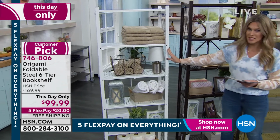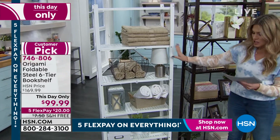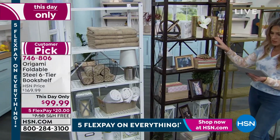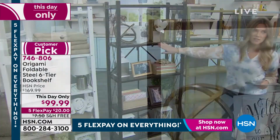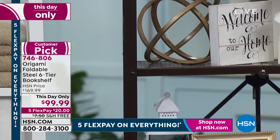So this is gonna be the white, all right? And they already have all of the shelves. They're already slatted, okay? So this is gonna be the white. This one is going to be your vintage bronze. So it's that like espresso brown. I think this would look amazing in an office.